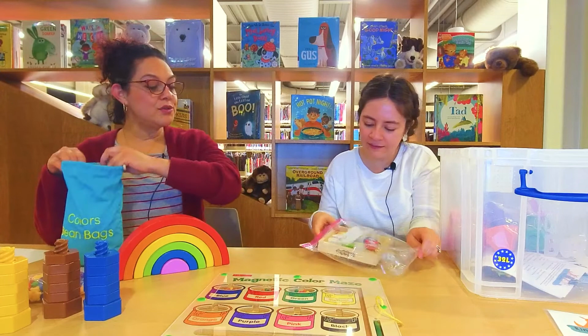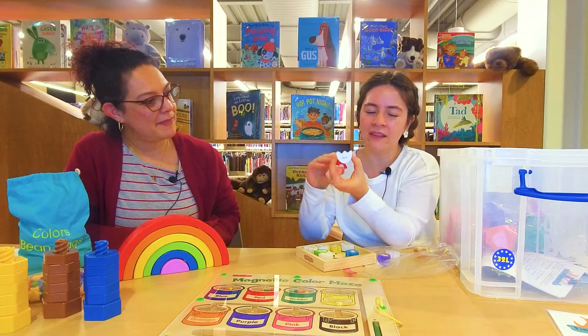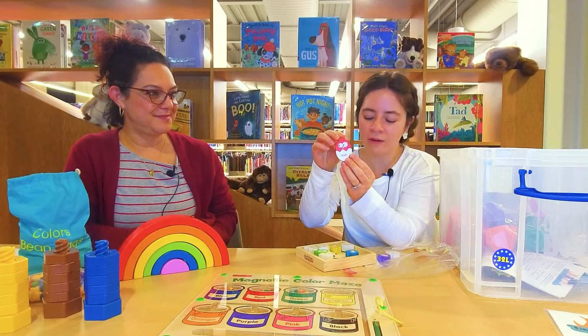Ooh, más rompecabezas. Right, and it is a bunch of little chicks. Son pollitos. So you can see the little chick, and they're cracking out of an egg, and on one side the color is in English, and on the back side the color is in Spanish. And so they will fit together accordingly, and you can lay them down in the little frame that they have.